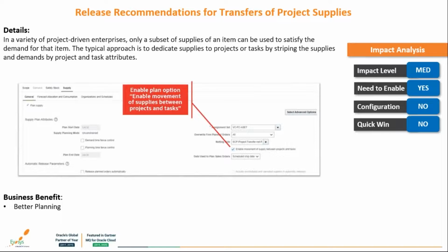And the impact analysis, so this is a medium impact level. There is some opt-in feature, so this needs to be enabled, and there is no configuration required, but this is not a quick win.